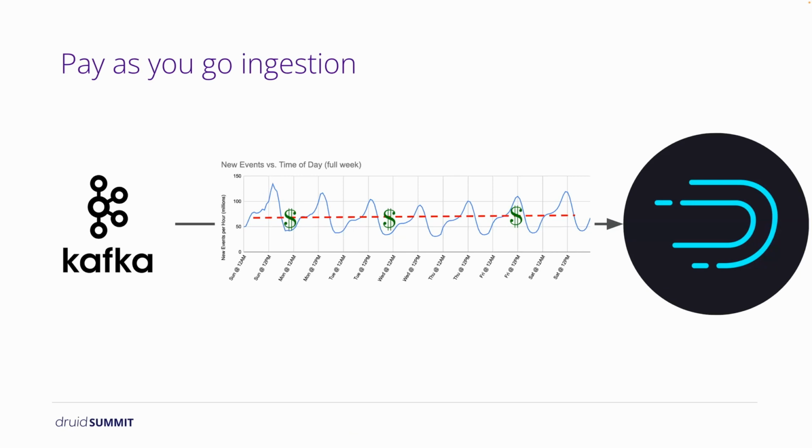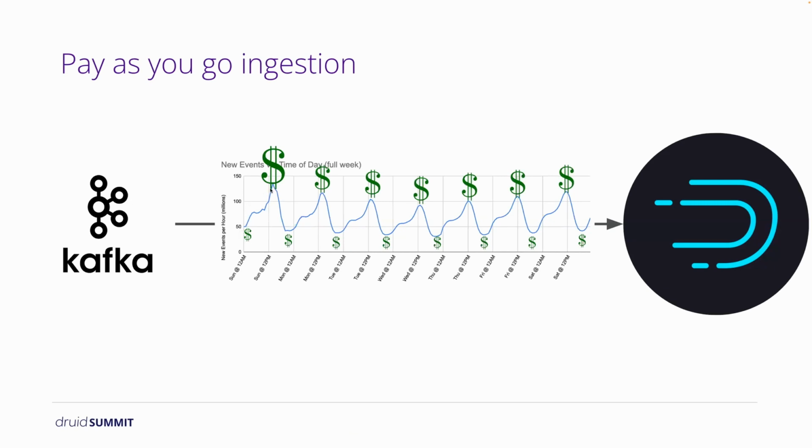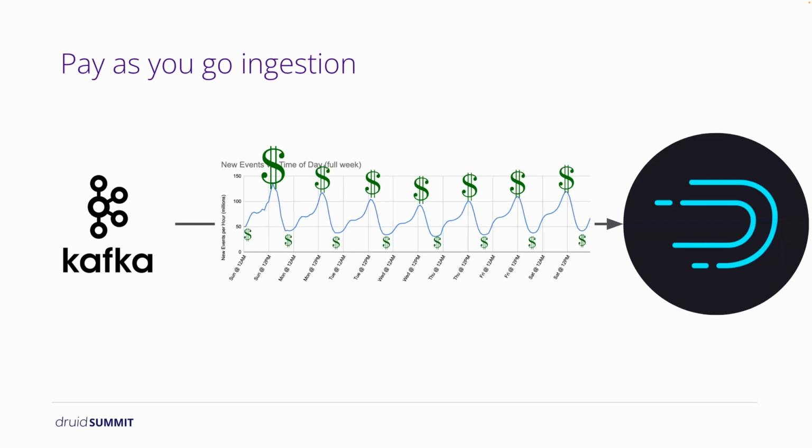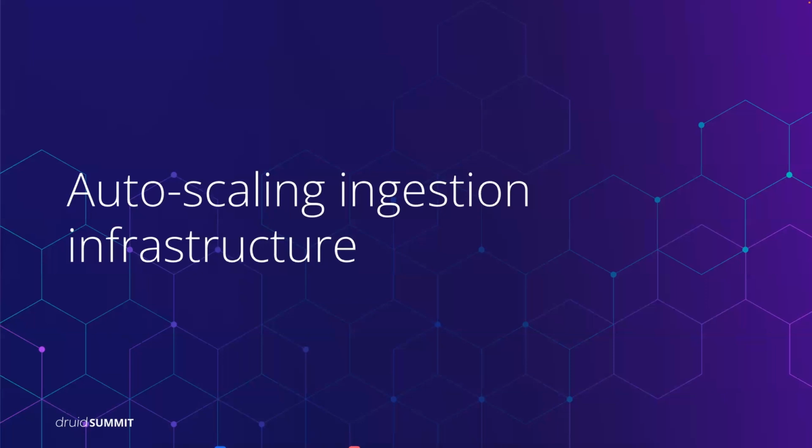What our customers expect is to be able to grow the compute resources based on the amount of data they have. So at low throughput times, you spend less on ingestion, and when your usage is really high, you spend more. And this dynamically follows the load pattern on the stream. What this really tells us is that we need the ability to do autoscaling of ingestion infrastructure that is both responsive and cheap to run. And it's not just the Druid services that we need, but also the underlying infrastructure to keep up with that.